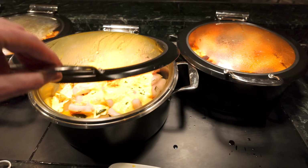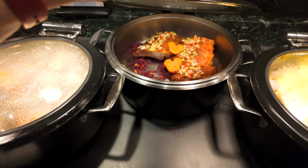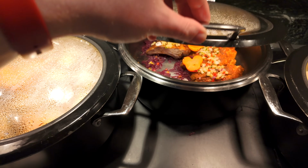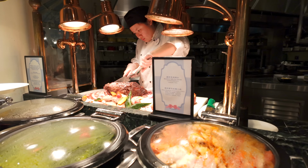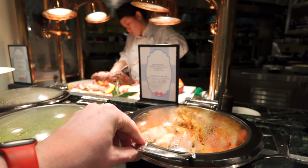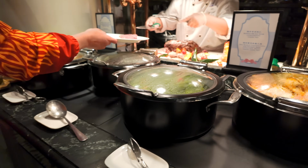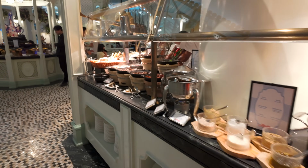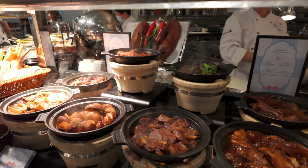A lot of seafood. Ange's gonna have a field day, that's fish. That looks to be pork ribs, chicken, ribeye steak. Ooh, sausages there. Veg. Wowzers.